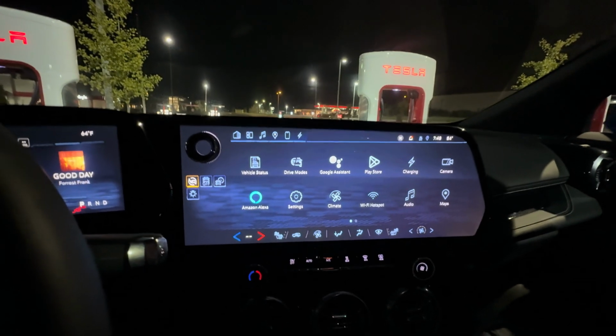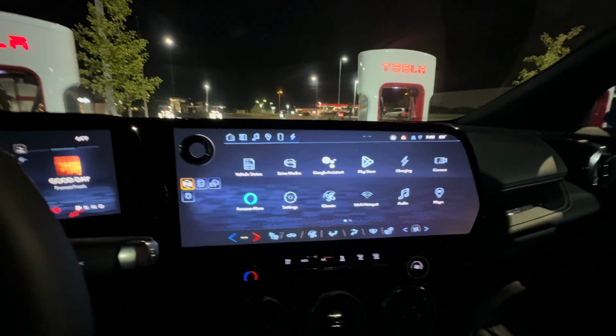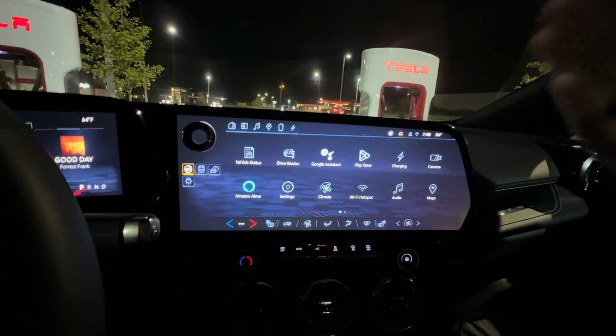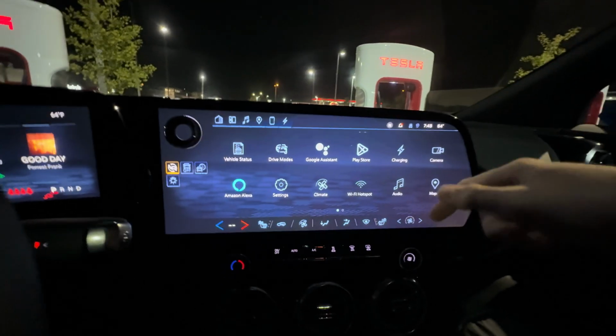So Avis and other rental companies, if you're watching this, if you have Chevy EVs in your rental fleet, definitely get a data subscription on them if they don't have CarPlay, because without CarPlay, you are fully dependent on the built-in infotainment, which on these is actually quite good as long as it has a connection.